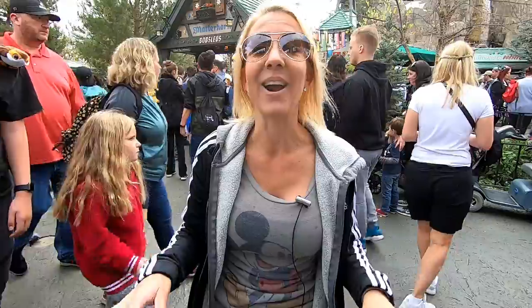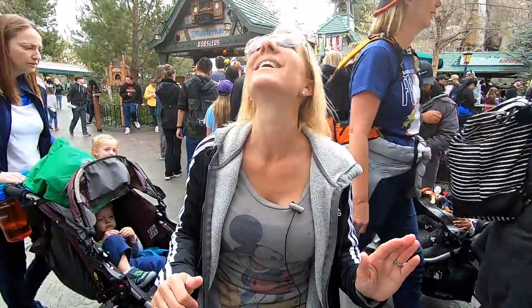Okay, so I definitely think the left side track, when you go in line on the left side, is smoother. It was a much better ride experience. You definitely get more wet on that side. On the right side, I didn't get wet at all. So if I were going to ride this ride again, I would choose the left side for smoothness. And it also seemed a little bit longer.